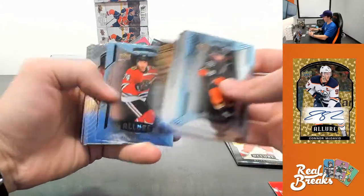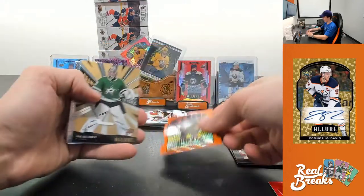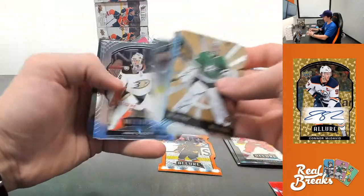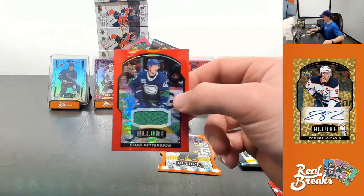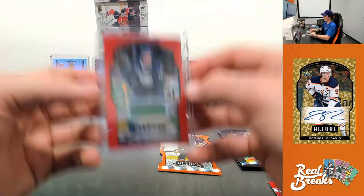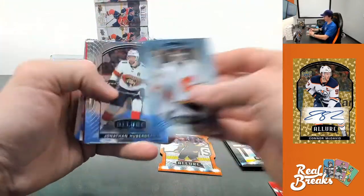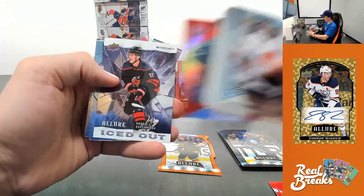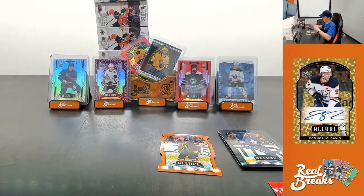Black Rainbow Dylan Larkin, with Mark Stone, Orange Rainbow, Orange Slice for the Vegas Golden Knights. Auston Matthews, Black Rainbow. There's our first relic, Elias Pettersson, Red Rainbow Relic for the Canucks, going to Chris Brace. Red Rainbow, Maxime Lajoie, to wrap up box number four.